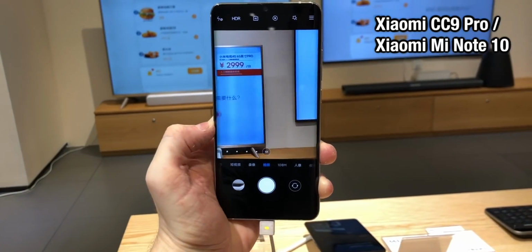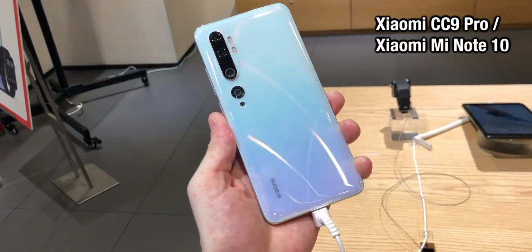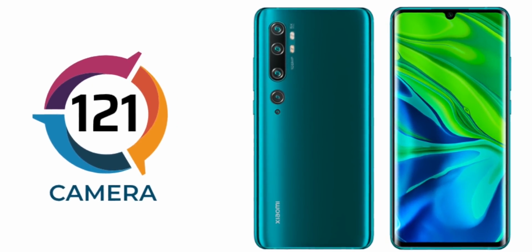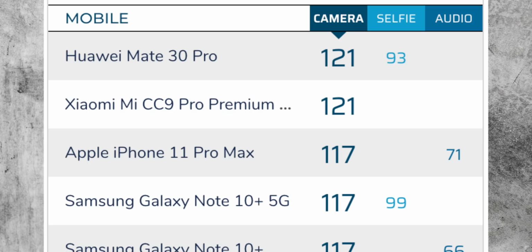The Xiaomi Mi Note 10, or the CC9 Pro as it's called in mainland China, is officially the world's best camera phone, at least according to DxO Mark. It officially shares the top spot in the DxO Mark rankings with the Mate 30 Pro from Huawei. Not to mention, this is by far the cheapest phone in the list. So how on earth does a phone this cheap punch so far above its weight?